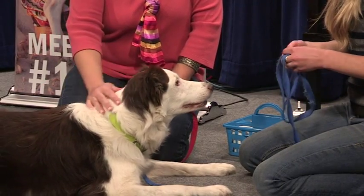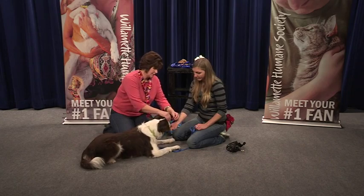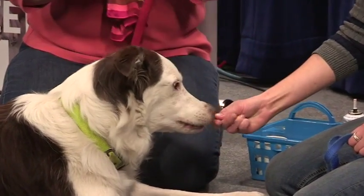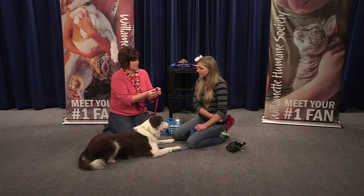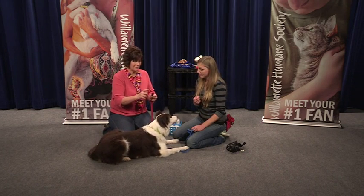So what we want to do is, if you'll just lure him with a little bit of treat there, I'm going to take a piece of fabric, which is just a leash here, and grab a quick measurement along the length of his nose. That gives me a measurement that I can hold up against a ruler and get an actual measurement of that muzzle length.